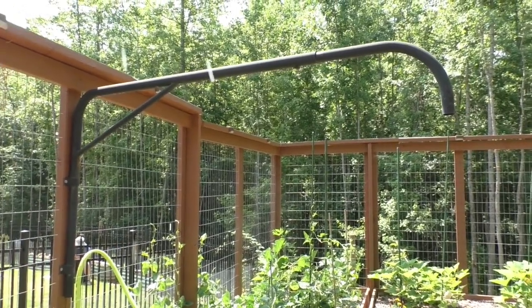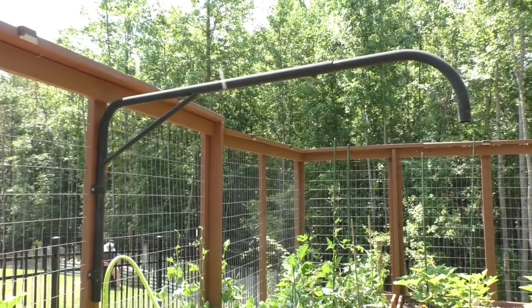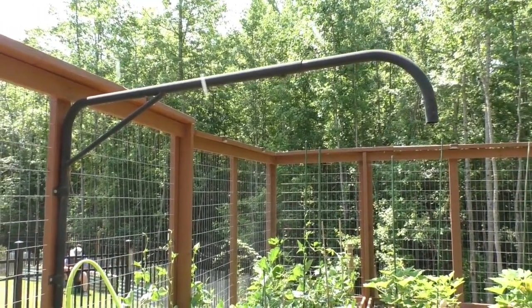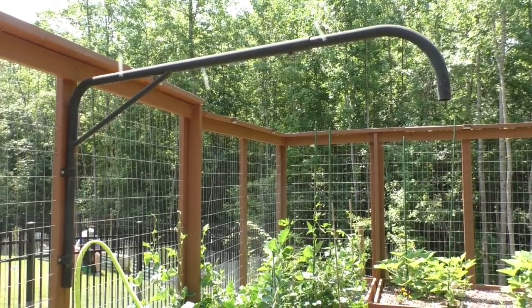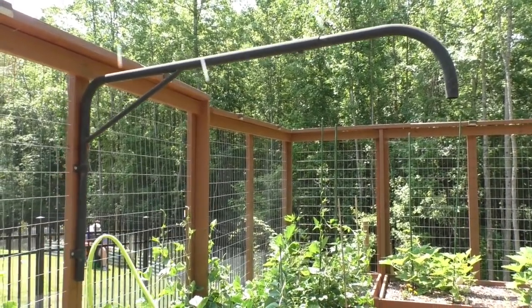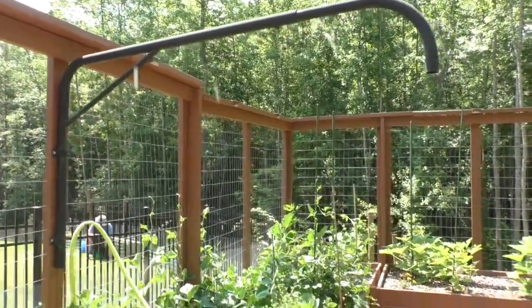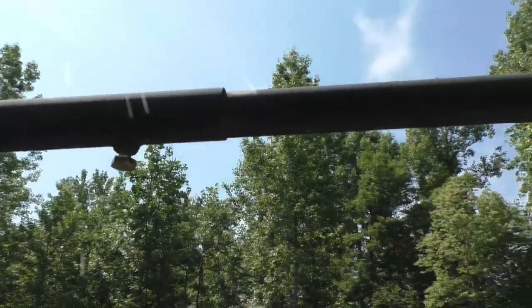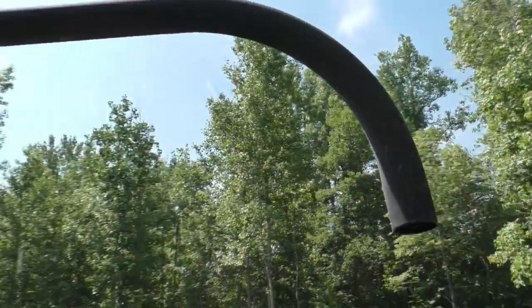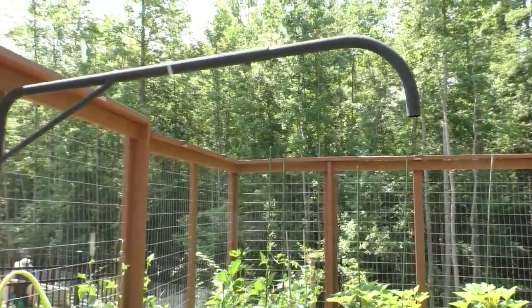If you want to steal the idea, feel free. You can get it from horse providers, horse tools, equipment, whatever. They actually make this to go into a horse stall to help wash horses. And here you can see, you can loosen that up and adjust it. It will stick out, I believe you can get about 6 feet for this one.